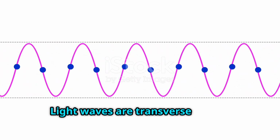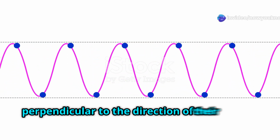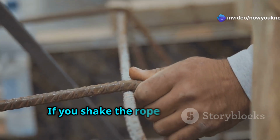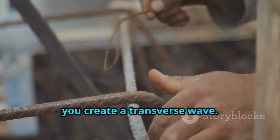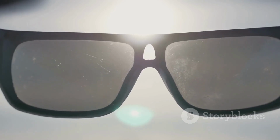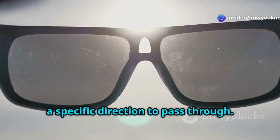Light waves are transverse waves, meaning their vibrations occur perpendicular to the direction of their travel. Imagine a wave traveling along a rope. If you shake the rope up and down, you create a transverse wave. Polarization is a phenomenon that filters these vibrations, allowing only light waves oscillating in a specific direction to pass through.